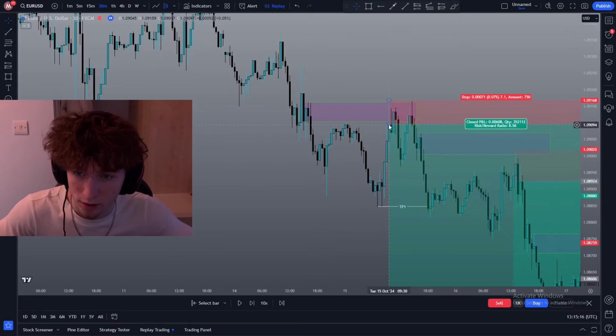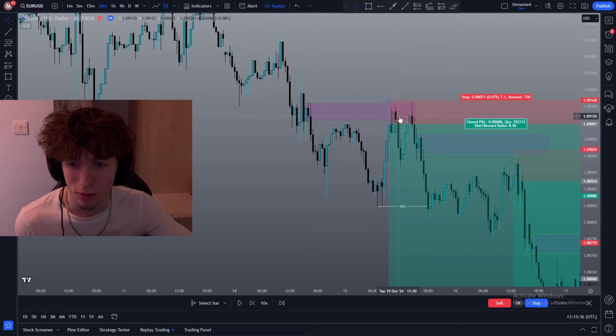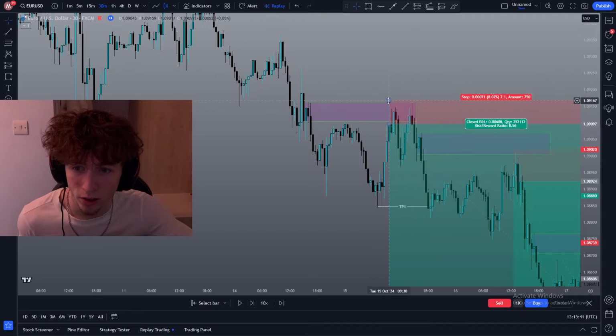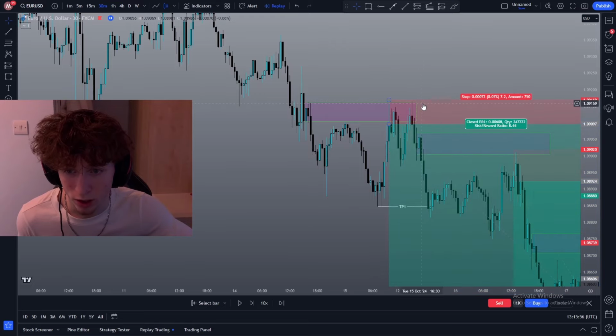Entry was taken on the flip because of course we came into the zone twice. We did then close inside the zone, but most people just following the signal decided to hold this. And if you're following the rules properly, then you would have had your stop loss just 1 pip above the candle that entered, so it would be 7.2, and you should not have got stopped out here.